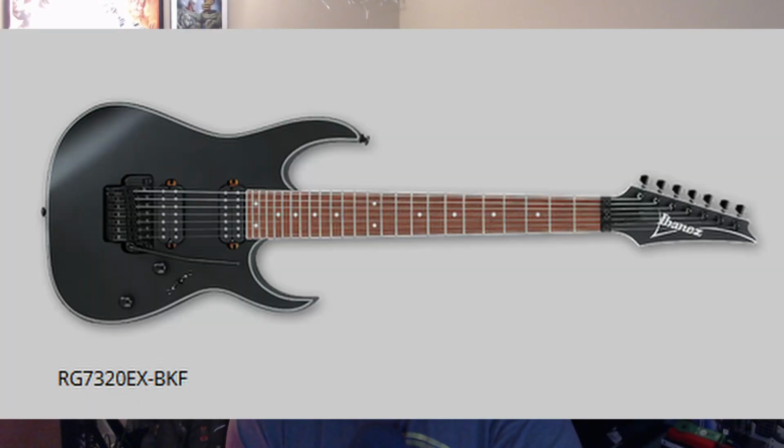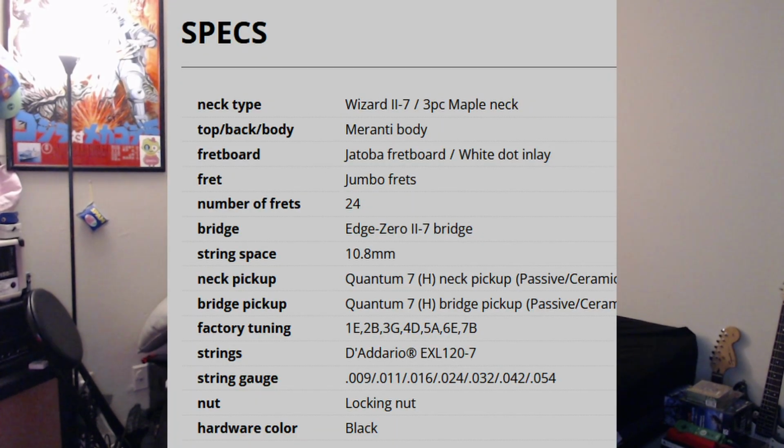We have a new 7-string, the RG7320EX, which admittedly looks solid. I would like to see the price. It seems to be probably a reasonably priced, well-spec'd instrument. It has the O2 trem, Jatoba fretboard, Quantum pickups, which are their entry-level pickups, but depending on the price of this guitar, this is an attractive instrument.